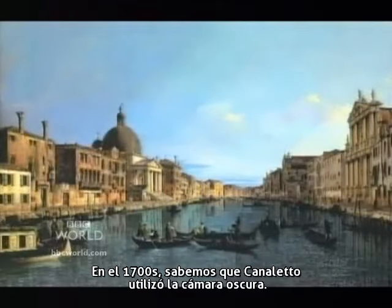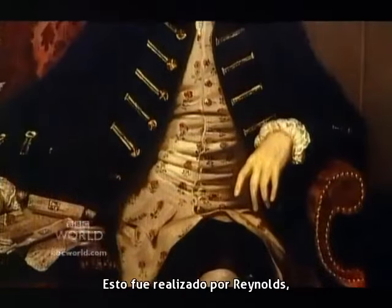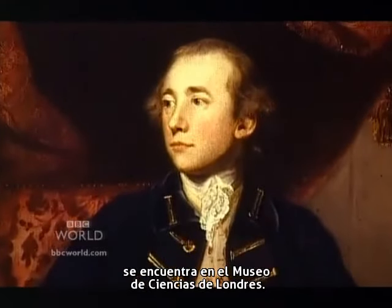In the 1700s, we know Canaletto used a camera obscura. Many artists did. This is by Reynolds. Reynolds certainly owned one. It's in the Science Museum in London. He obviously didn't tell everyone. It folds up to look like a book.